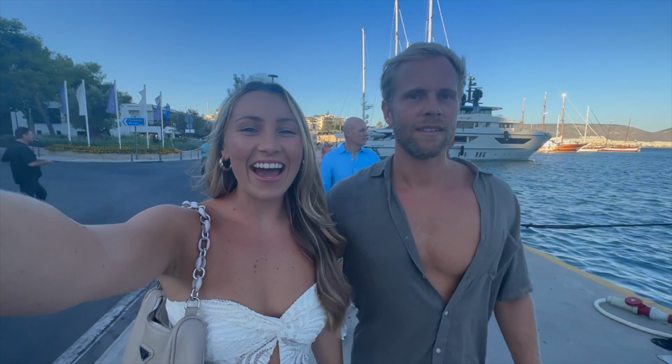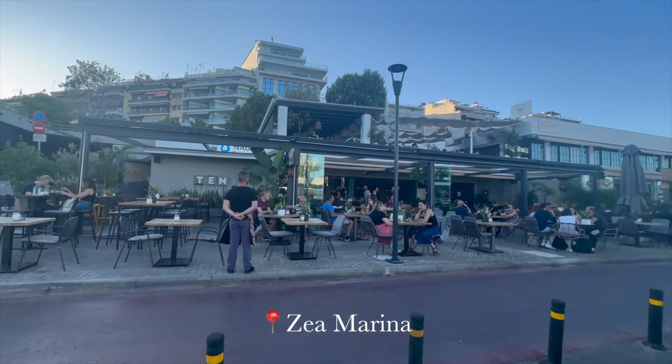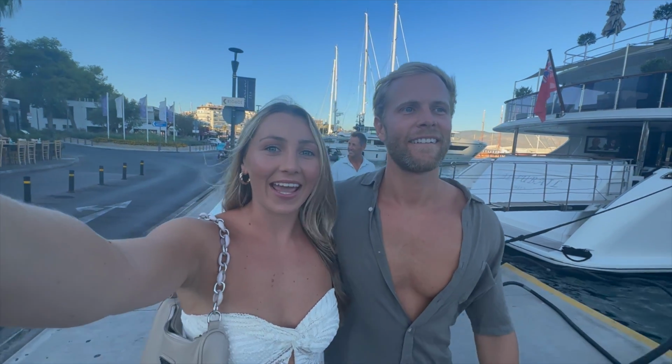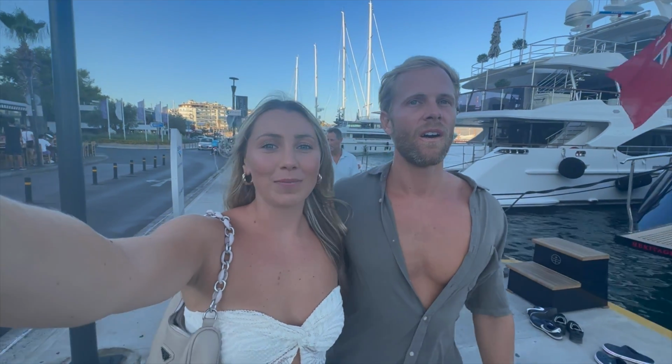We are headed out in Athens along the promenade at the marina. It's super vibey. Heaps of restaurants to see and lots of good food here, so keen to check out one of them. So nice, hungry after the Acropolis. Yeah, wow. That was a big day.